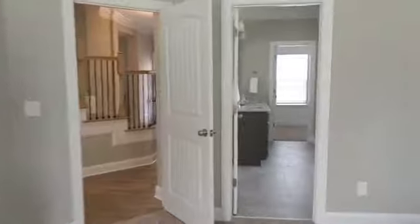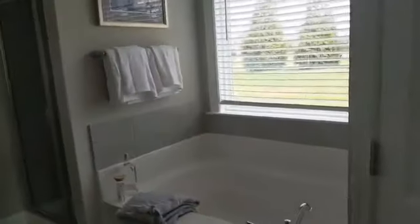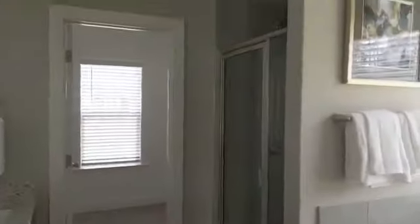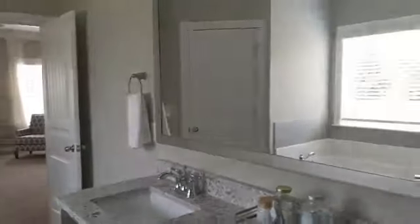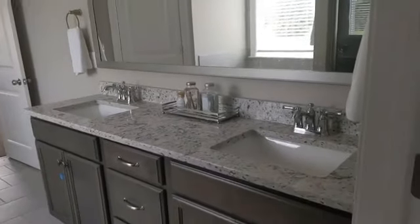And we'll go through to our master bathroom. This is a deluxe master bathroom, meaning it comes with a garden tub. We've done a tile surround in here. Got a stand-up walk-in shower. When you do the tile showers, we have shelving there for your toiletries, as well as double sinks, which we have also done with a quartz finish.